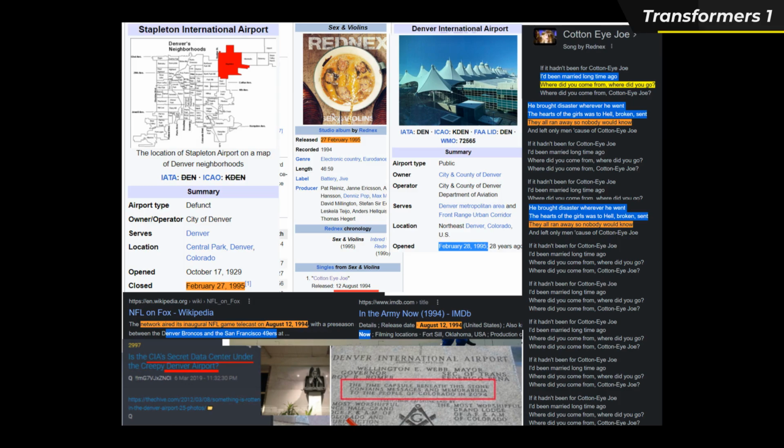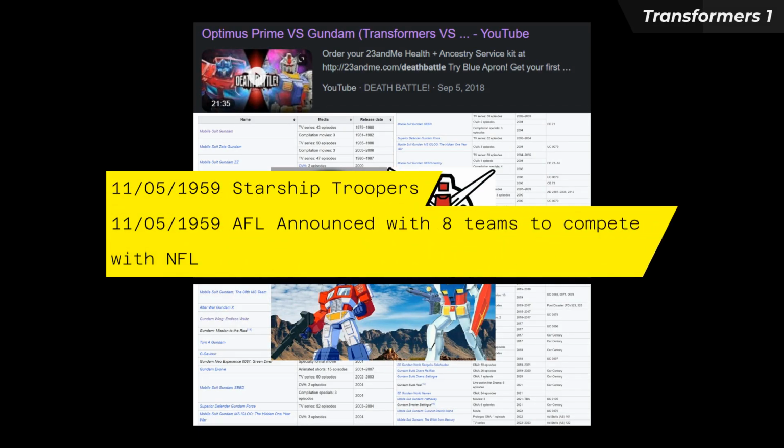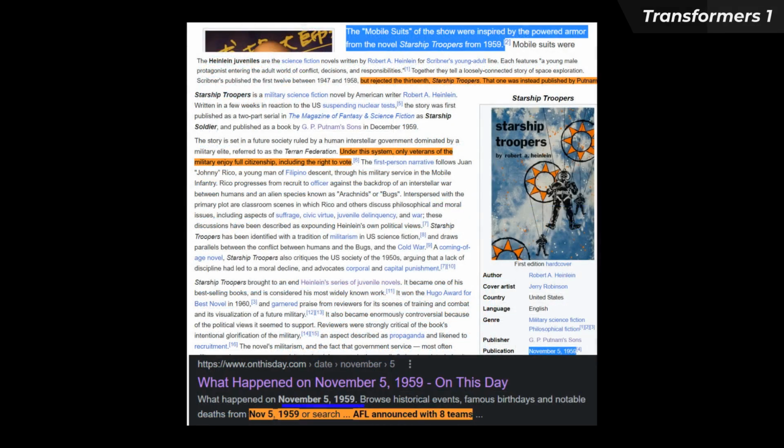Transformers are by some measures knockoffs of Gundam, a series that began in 1979. Gundams are inspired by Starship Troopers. November 5, 1959: Starship Troopers. November 5, 1959: AFL announced with 8 teams to compete with the NFL. I think Starship Troopers was a marker for the AFL and represented the collaboration between various industrial giants in the USA, most notably of oil.